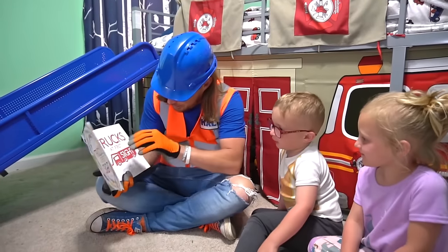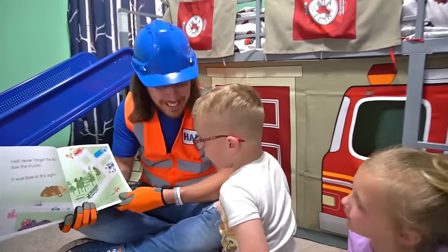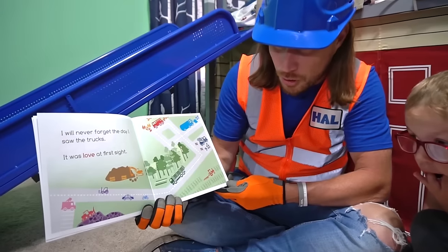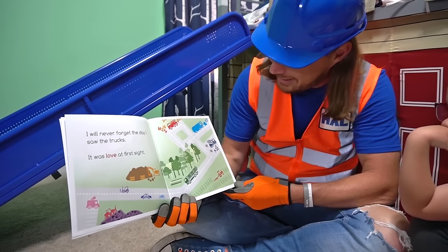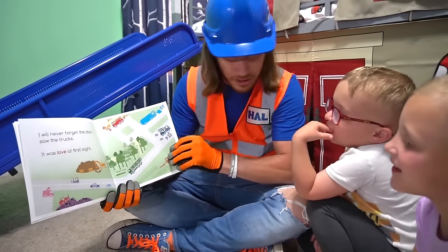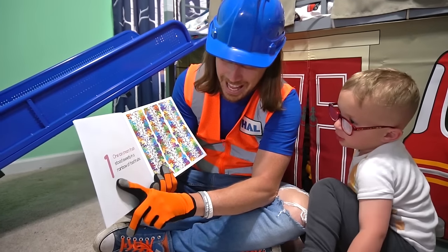Yeah. I like cars. All right, well, let's open. Yes, I do too. All right, so here's the first page. You ready? All right, now listen. All right, it says, I will never forget the day I saw the trucks. It was love at first sight. Oh, they've got fire trucks. Oh, and even a log truck. That's really, really cool. Oh, and look. What is that?